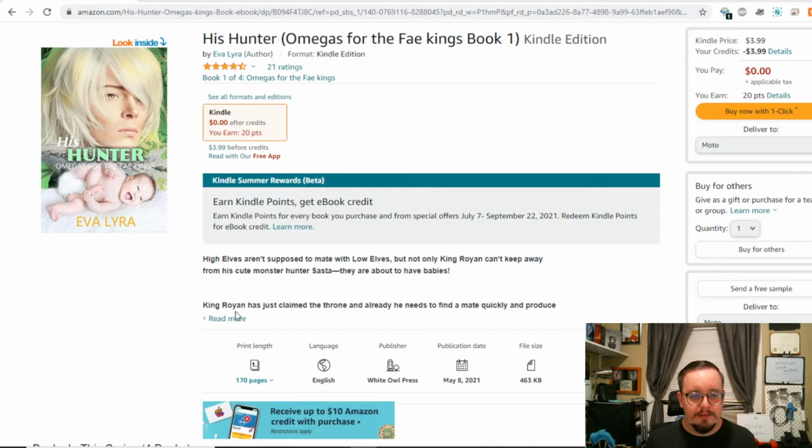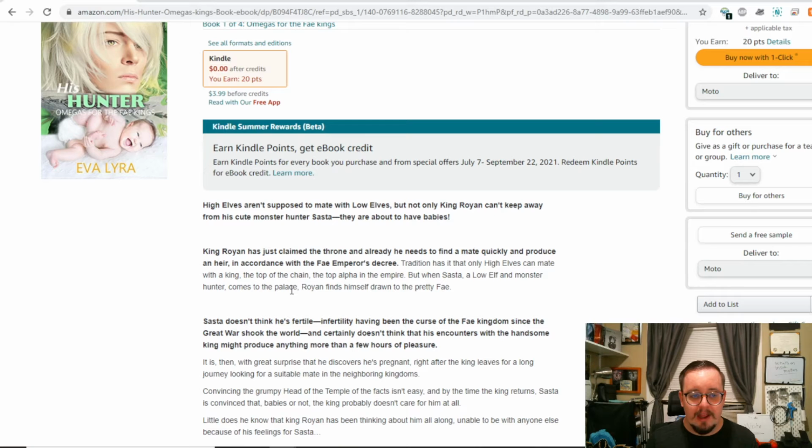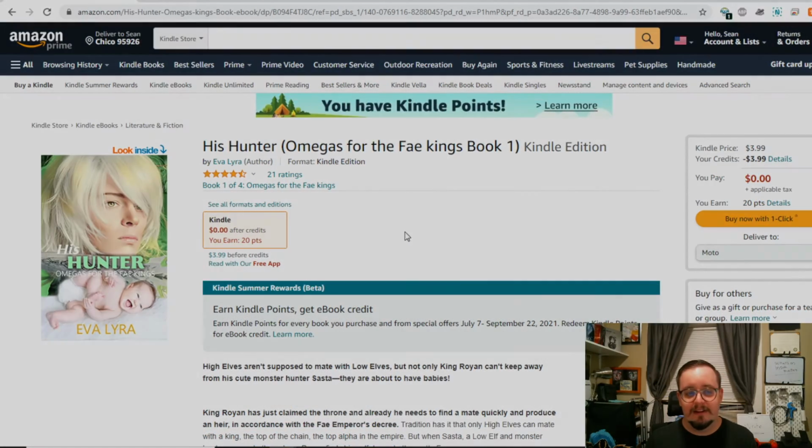High elves aren't supposed to mate with low elves, but the only Royan can't keep away from this cute monster hunter. Sasha just claimed the throne and is already about to mate quickly and produce an heir. And Sasha doesn't think he's infertile. Infertility having been the curse of the Fae. 5,000 word MPreg Fae novel with humor and angst and misunderstandings that lead nevertheless to loving your babies.